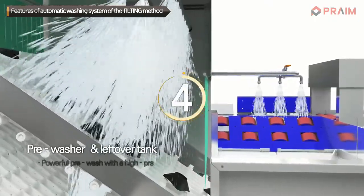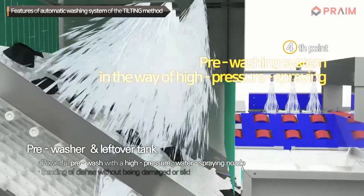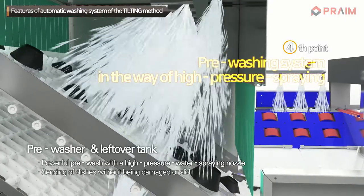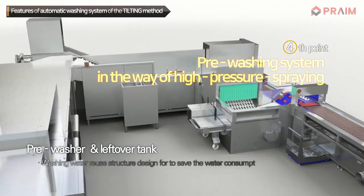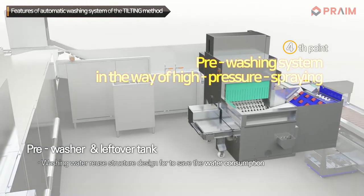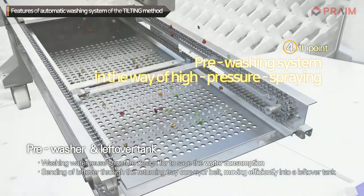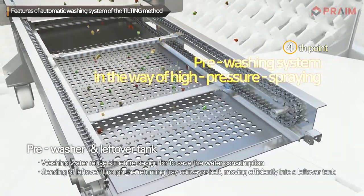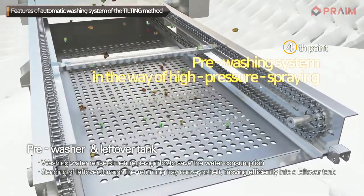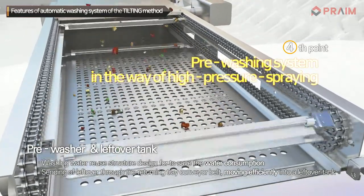Free washer with high-pressure water spraying method can move dishes without any damage or slipping. Pre-washing with a high-pressure water spraying nozzle at the same time to make perfect pre-washing. Also, it is designed to reuse the washing water. Water can be saved a lot, and separated leftovers rinses through leftover moving conveyor to be gathering into a leftover tank efficiently, without extra manpower.